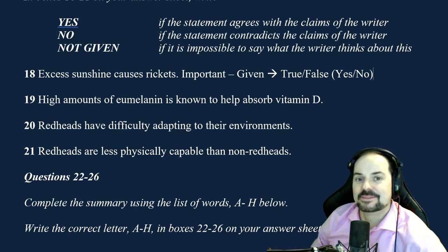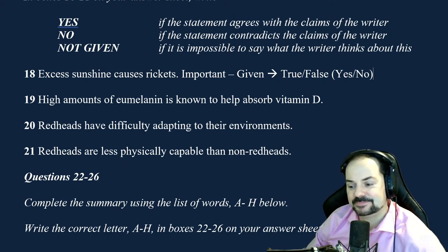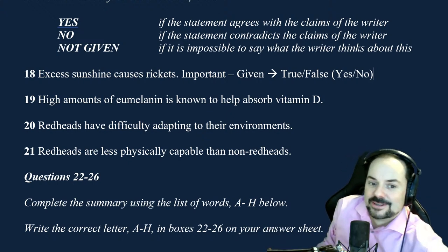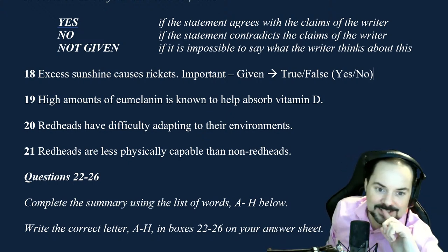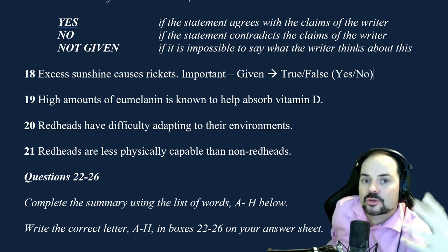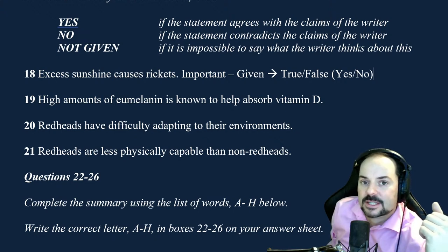I have to disagree with you, Domenico. There's something else that happens if we get too much sunshine. What can we get? A burn. We get sunburn, right? But it doesn't say sunburn. It doesn't say causes sunburn. It says causes rickets. If we get too much sunburn, what can happen? What kind of disease can we get?